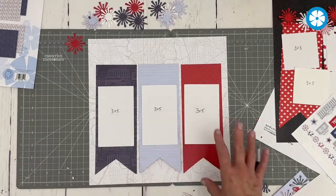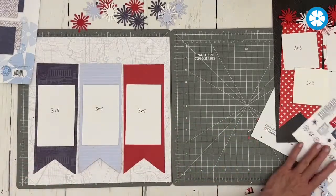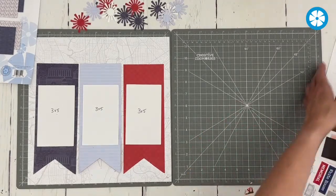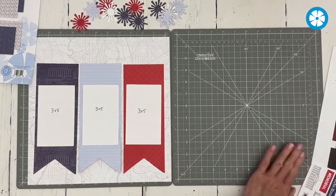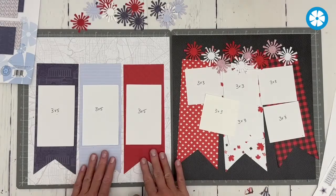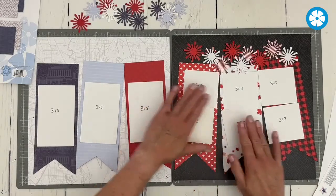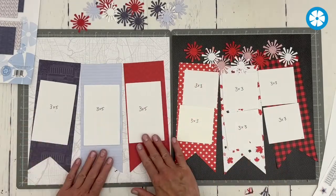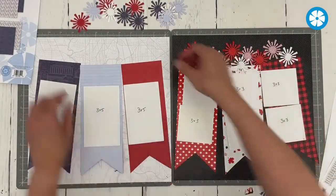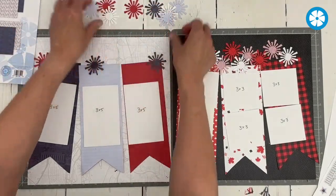So super easy. And I just wanted to show you before we leave how great it would be to create a 2-page spread using the same formula on both. Sorry, I'm getting all of this stuff out of the way here. All right, so if we had this, you can imagine how cute it would be to make this look as though it's spanning the 2 pages, almost like bunting going across the 2 pages. And then all of your fun fireworks can just be popped on there.